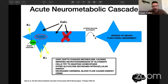Now, at the same time, we have a whole bunch of potassium that leaves the cell. And in response to that, we have a whole bunch of calcium and a whole bunch of sodium that goes into the cell. Now, if you think back to physiology 101, when we're talking about action potentials, inside a cell, generally we have a negative charge. And when calcium and sodium rush into the cell, we have a positive charge. And that's what elicits an action potential, which is this all or none event. And so when you have potassium leaving the cell and calcium and sodium rushing in, you're getting this action potential over and over and over. So the nerve cells go into overdrive.